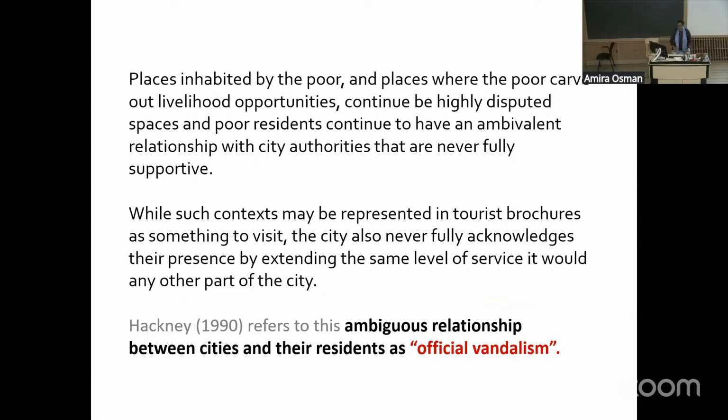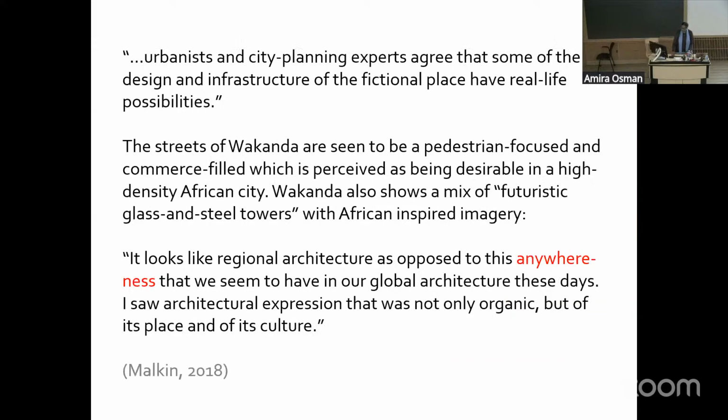So places inhabited by the poor and where the poor carve out livelihood opportunities continue to be highly disputed, and there's always an ambivalent relationship with city authorities that are never fully supportive. Warwick Junction in Durban, I mentioned that that's one of them. So while such contexts might be represented in tourist brochures as something to visit, or they have a special identity, the city never fully acknowledges their presence and doesn't extend them the same level of services it does for other parts of the city. Rod Hackney in the UK many years ago referred to this kind of relationship between cities and their residents as official vandalism, and that term has really resonated with me over the years.